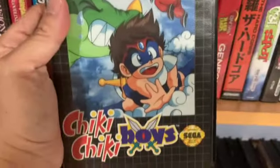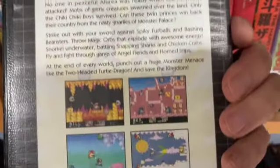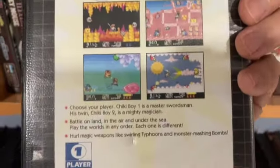Cheeky Boys. This game had an alternate title. Mega Twins or something like that, or Wonder Twins or something like that. I don't know. It's a platformer. It's kind of cutesy. You have a sword. It's not 2-player simultaneous like the arcade game was. They had to cut that out for the home port.